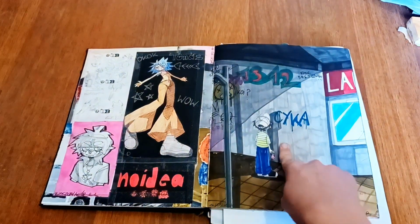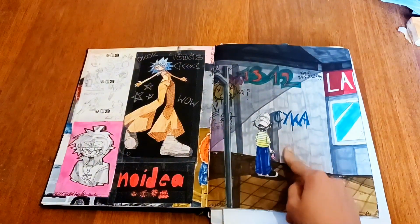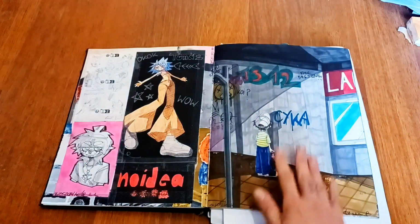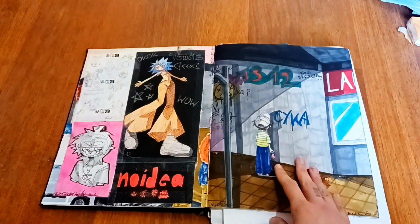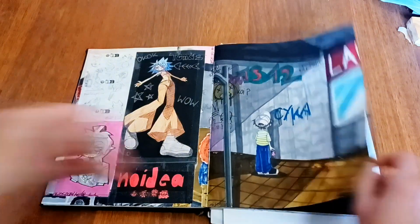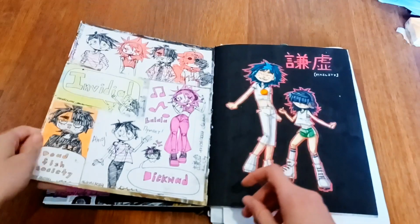This drawing I don't like because I messed up so bad. I don't know if you can tell, but the shading is so whack, because that's something that happens a lot to me. I oftentimes forget the light source in my drawing, so I just do this and it turns out bad. That's something I'm trying to improve on, but I'm forgetful.